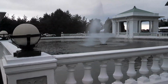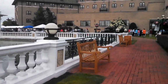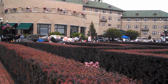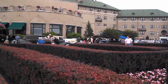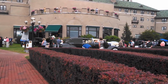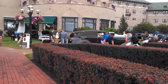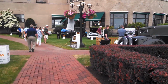The setting is magnificent. The cars are spectacular. You will learn things here of cars you've never known. You will learn things about cars which you already know about. You will see special one-offs. You will see very unique makes. You'll see very exquisite versions of the particular cars which you've only read about or even at times not read about.